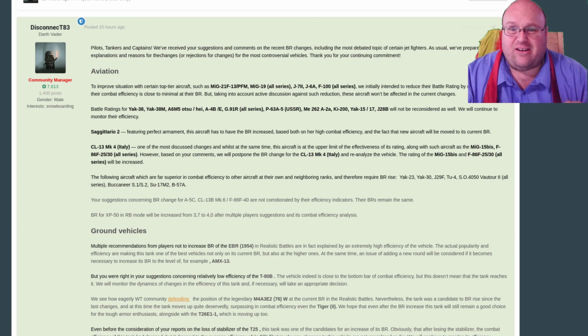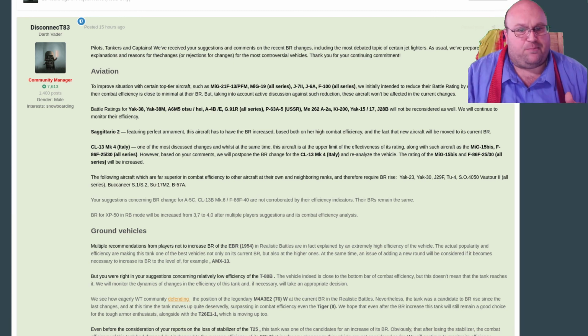I'm going to try and summarize it real fast, so bear with me. I'll make it quick. The top tier aircraft, they originally intended to reduce their battle rating by 1 step, since their combat efficiency is so low, but they're going to be watching these again. They're not going to reduce them. The MiG-21 F-13 and the PFM, the MiG-19 all series, the J-72, the J-6A, and the F-100 all series. So they're going to hold those for now, but you can bet they'll be watching them.